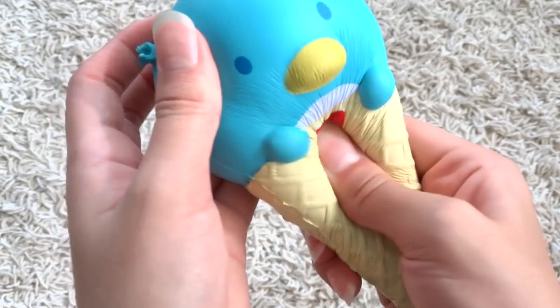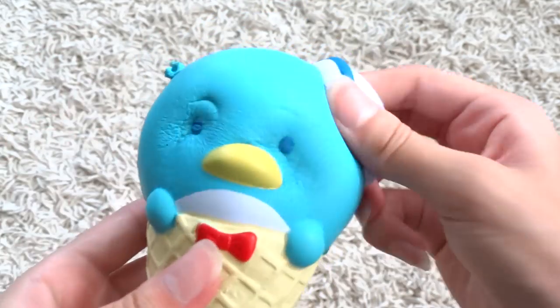This one's actually quite dense, but again, I really like dense squishies for some reason.